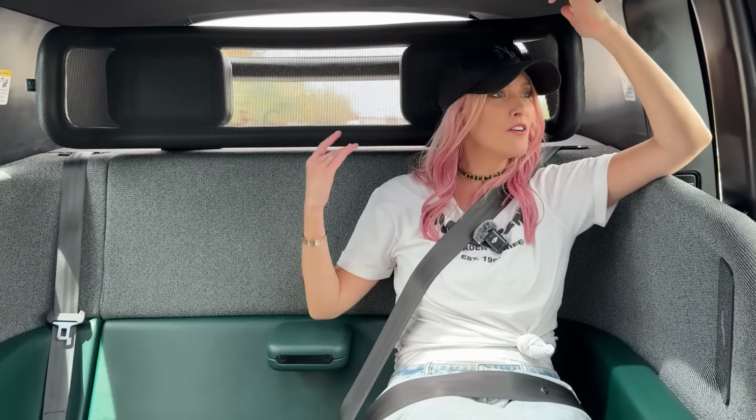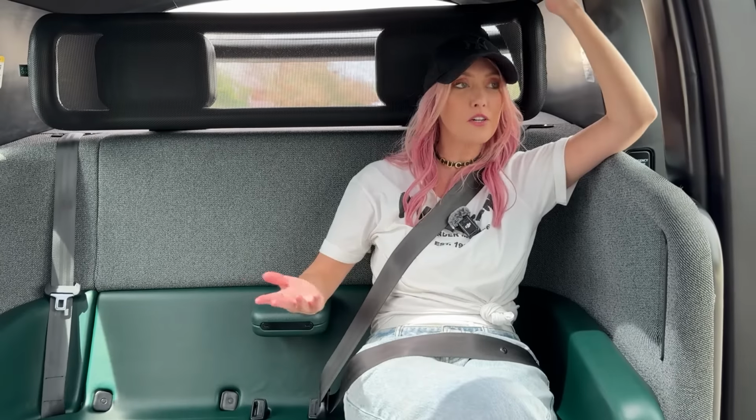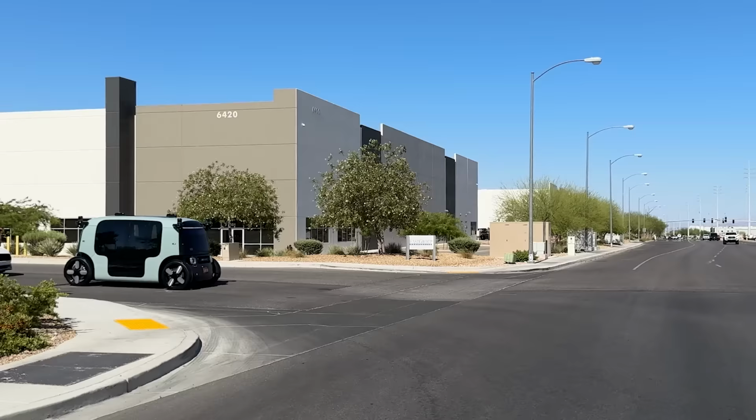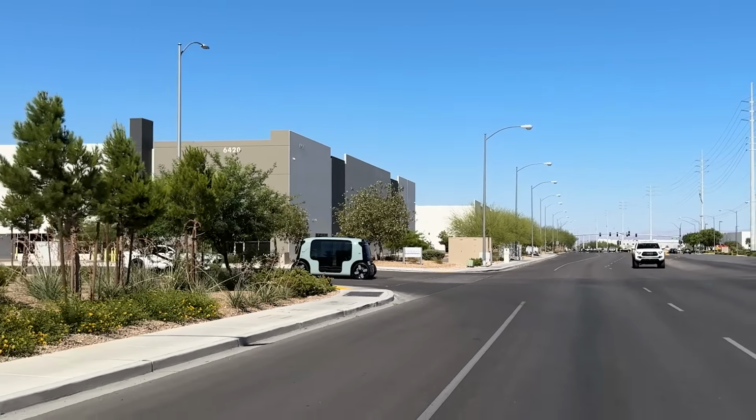See, this is the thing. I don't even feel like I'm being driven by a robot taxi. It feels like someone could be driving. It is smooth. It's not jerky in any way. It's completely smooth, and it's looking now.